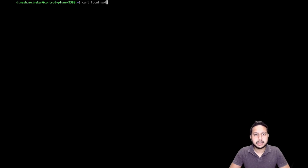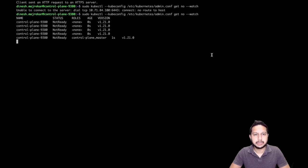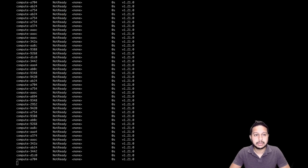So the first thing I'm going to check is that the Kube API is up and running. It doesn't look like it's started yet. Let's just give that a second and give it another try. Excellent. Right, let's connect to the API and we'll just get the nodes. Right, so we've got our first control plane node. This is the one we're connected to. And we should very shortly see the rest of the compute nodes and the control plane nodes join in.